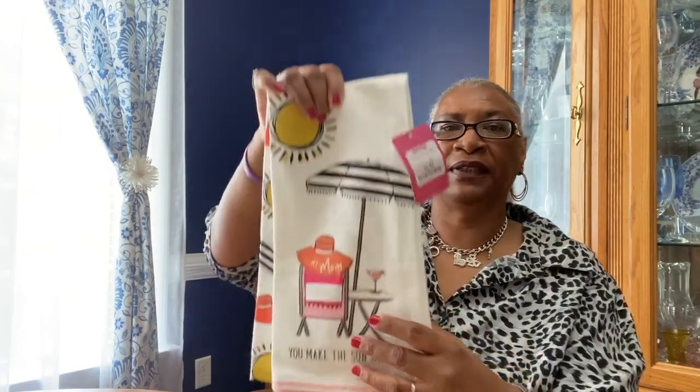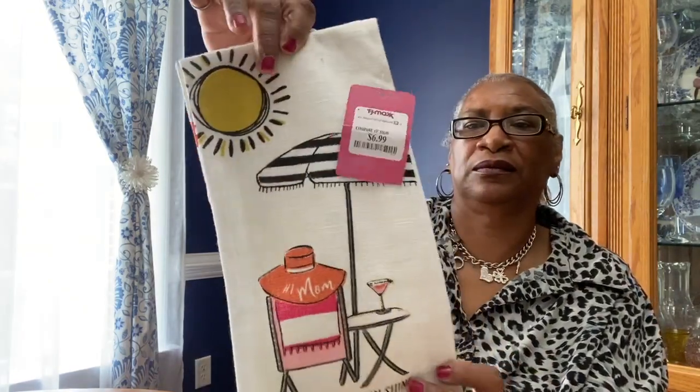One item from TJ Maxx, just one item. This was way before the pandemic. I don't know when this was, but I was picking up something else for another collaboration, and I saw this, and I said, oh, this is so perfect for the summer. I thought it was adorable, and I picked it up, and I said, you never know. These are some gorgeous towels, dish towels, actually.